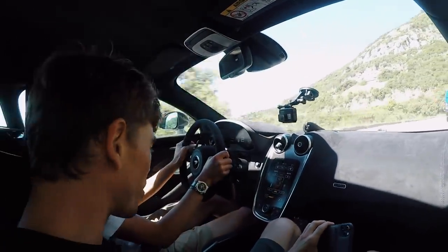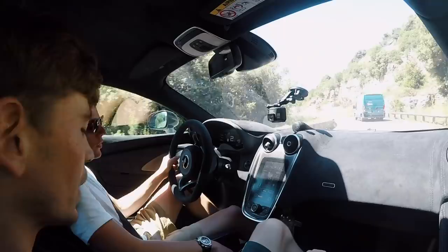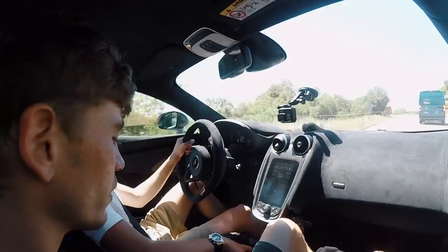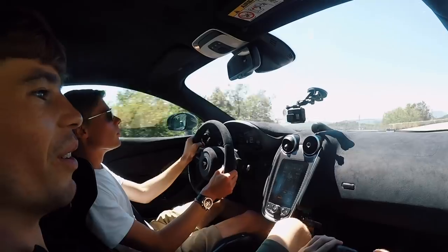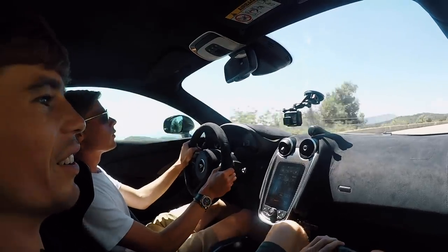Oh my god. What are we in? We're in sport for the handling and the powertrain in track. No, the other way around. We are in engine, gearbox, track, and then suspension. Yeah. We're in sport. And we can do this. Oh, the shifts are so rapid.